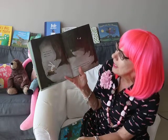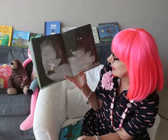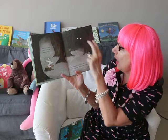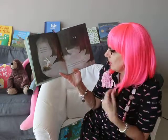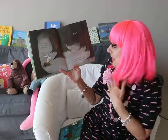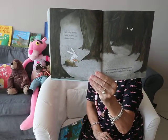With a sigh of relief, Rabbit sat down and nibbled a carrot until he noticed two eyes shining brightly in the dark. "Oh no," thought the rabbit. "The black rabbit has found me."